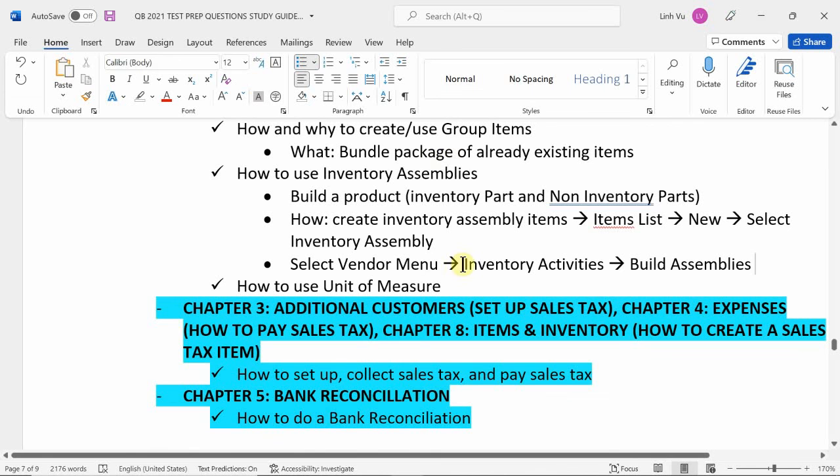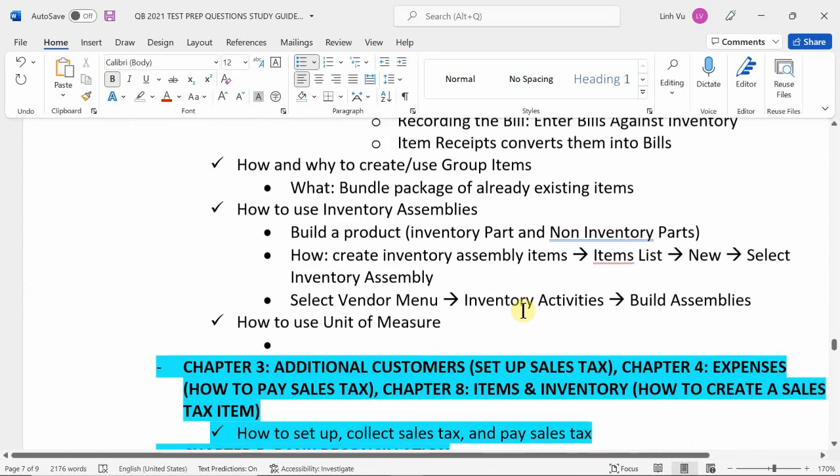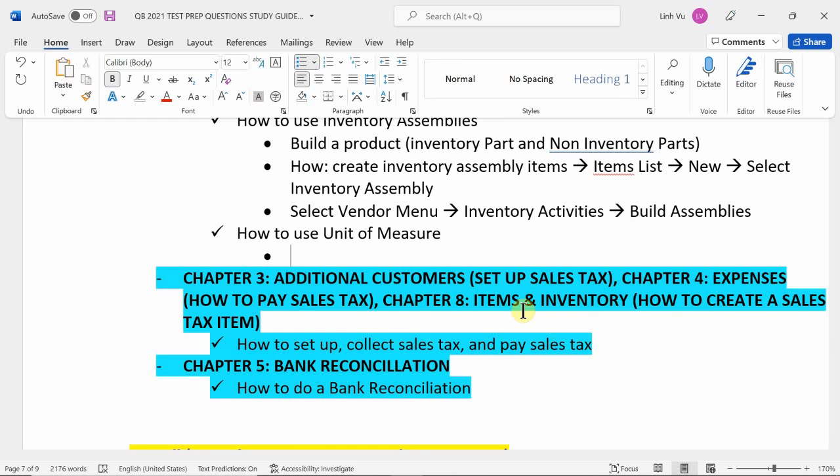So here, what is units of measure? How do you use units of measure? This is chapter 8. I've already separated the whole entire study guide by chapter. So in this case, we're still on chapter 8. How to use unit of measure. If I'm not mistaken, this part is before inventory assemblies.